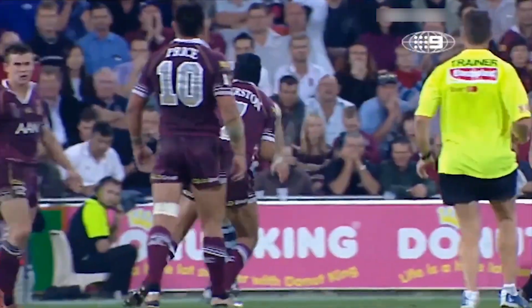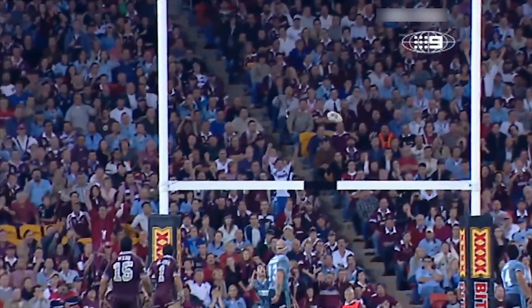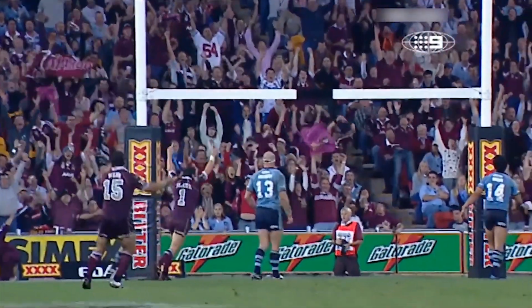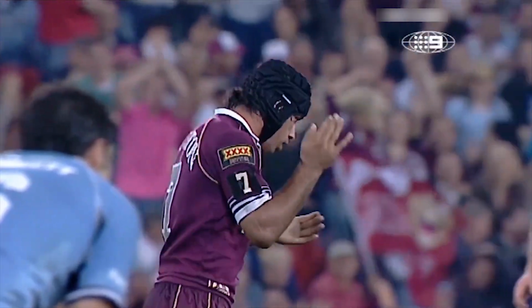But Queensland had one last drive left in them, and in the 78th minute, Jonathan Thurston, in his first Origin game, stepped up to slot a deflected field goal to send the game into golden point. The rest, as they say, is history.